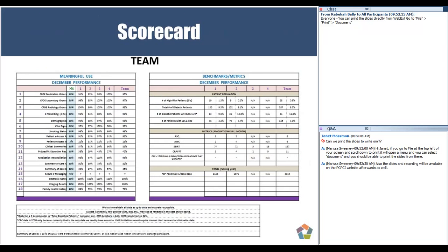And then these are our scorecards that we give actually monthly to our providers. They have meaningful use on the left, and then our high-risk patients, just the number of high-risk patients that each provider has, the total diabetic patients, number of diabetic patients with an A1C over 9, diabetic patients with an LDL over 100, and then some of our metrics for the CCO, and then also our panel sizes. We can see that they are done by individual providers and then also as a team because we do have team-based care in our clinic. And then we also provide the CCO dashboard when we get those updated as well.